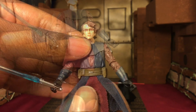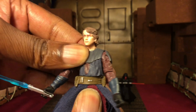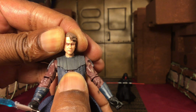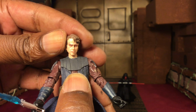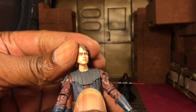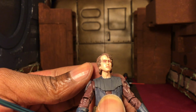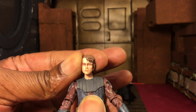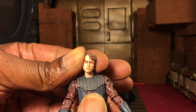Very good stuff. Again, in the torso, you just have your left to right. In the head area, it's going to go down about that far. Looks up about that far. And of course, you have your left to right. And there is a head twist as well.